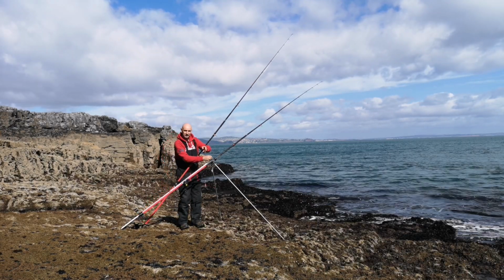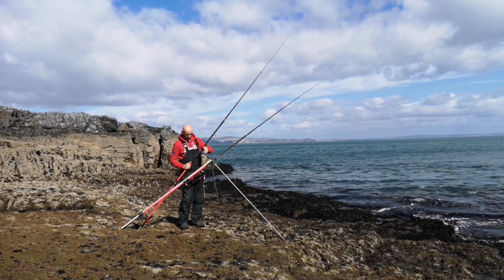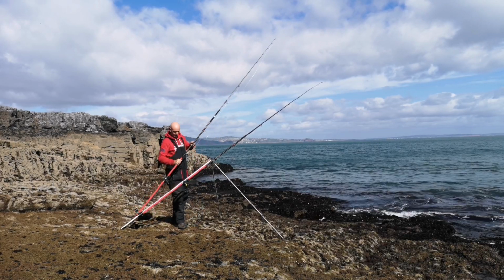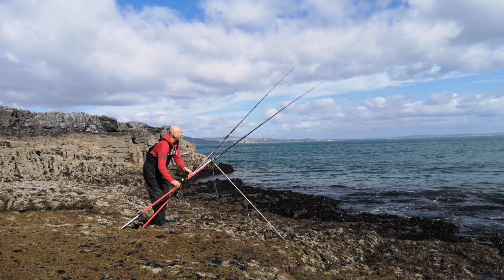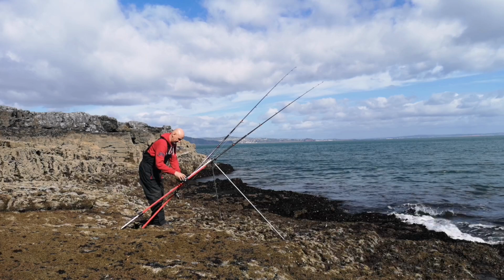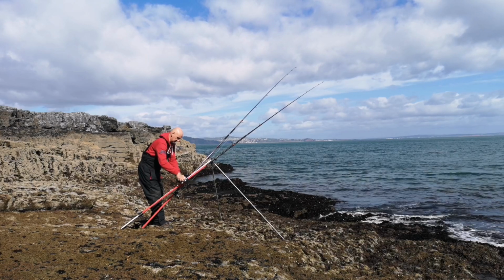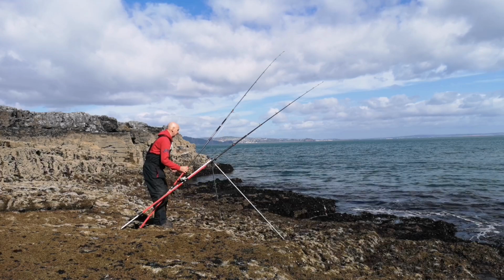This location is where the seals come. They come right out. Frit the life out of me a few months ago. I didn't know what the hell it was. Right, let's just sort this one out a minute. Yeah, that's pulling. That's well pulling.